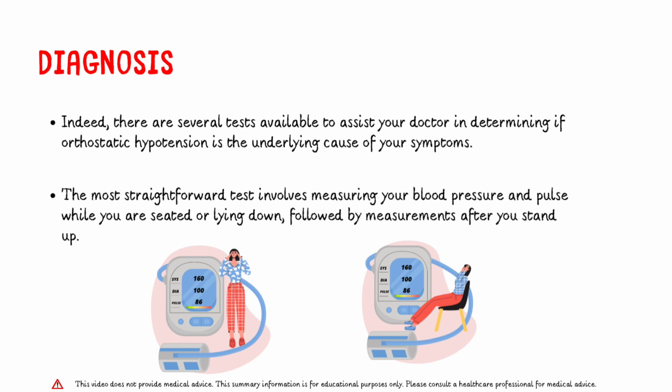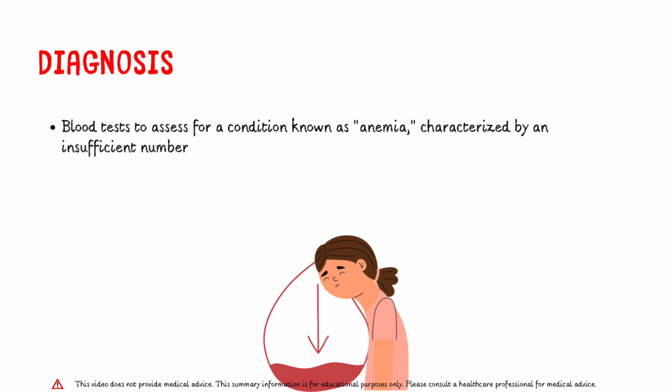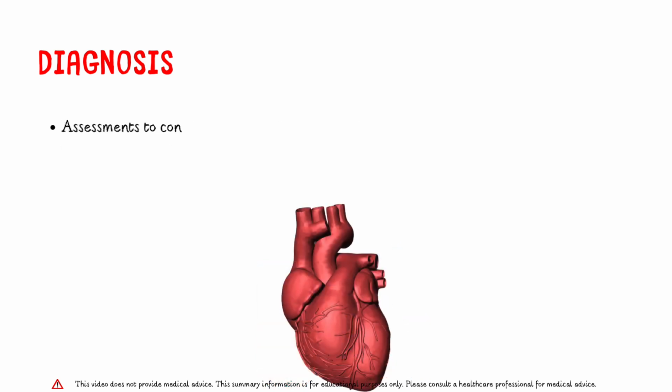Additionally, your doctor may recommend other assessments, including blood tests to assess for a condition known as anemia, characterized by an insufficient number of red blood cells; blood tests to verify the appropriate chemical balance in your blood and ensure that your fluid levels are within the normal range; and assessments to confirm the proper functioning of your heart.